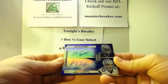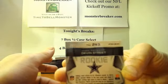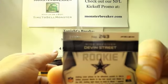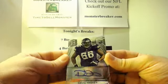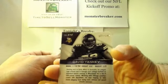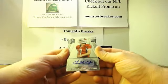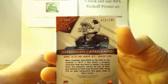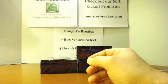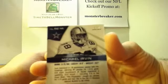Got a dual autograph for the Cowboys, Devin Street and Zach Martin, rookie duals, blue parallel, number 21 of 49. David Yankee for the Vikings, autograph, number 97 of 149. Chandler Catanzaro for the Cardinals, autograph, number 72 of 149. Might have said his last name wrong. And then we got old school Michael Irvin for the Cowboys, autograph, blue parallel, number 5 of 7. Beautiful, Mike Irvin, autograph for the Cowboys.